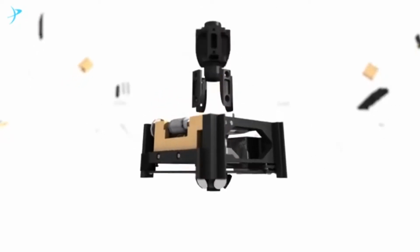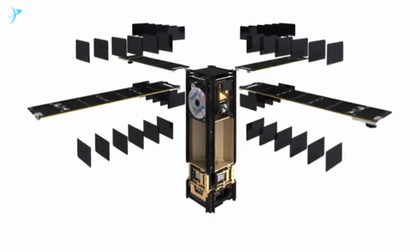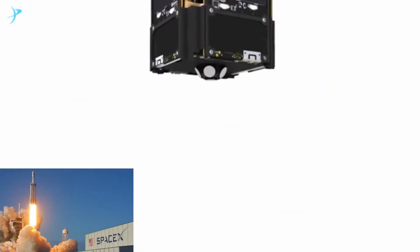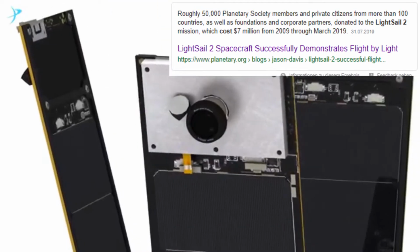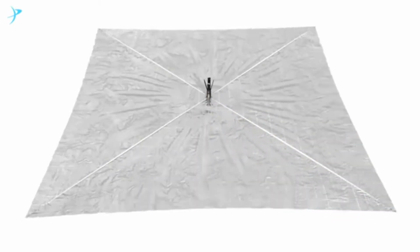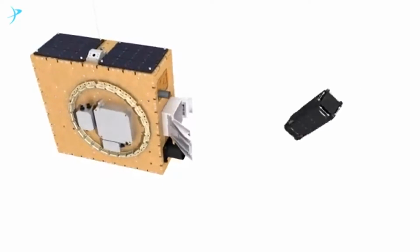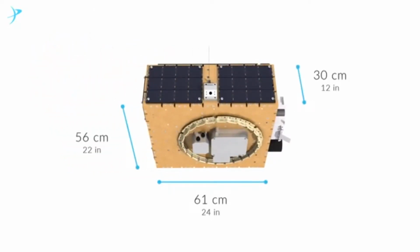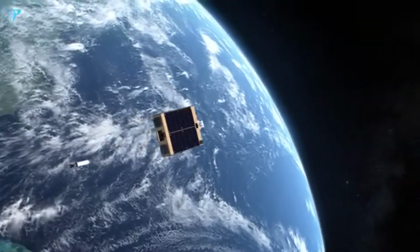The 4.5 by 4.5 by 19.2 inch CubeSat, which weighed 5 kilograms, was launched on the Falcon Heavy in 2019. $7 million was the cost of the project. The CubeSat first unfolds its solar arrays and then unrolls 4 tape measure LightSail booms, which pull the spacecraft's 4 triangular sails from storage. When rolled out, the sail is 5.6 by 5.6 meters big.